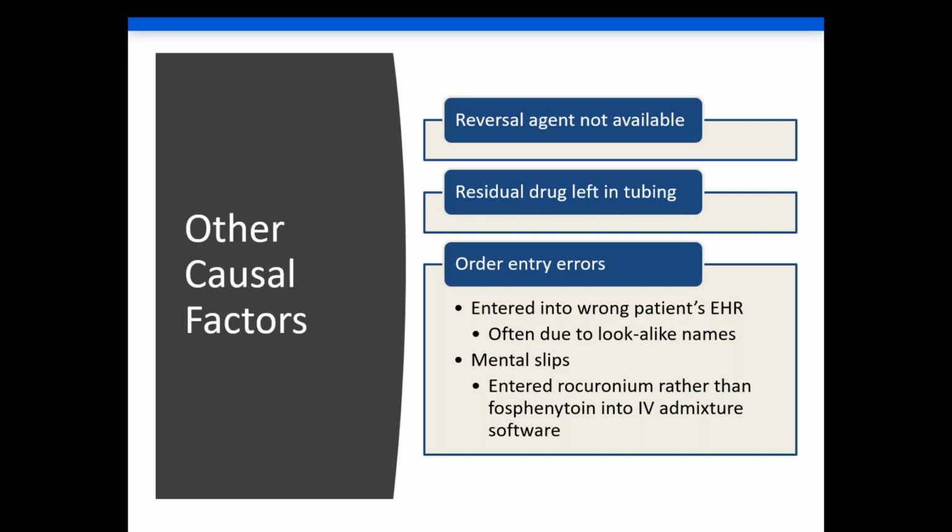So again, that knowledge deficit doesn't always happen only in areas where neuromuscular blockers aren't regularly used. We have a whole host of errors that have been reported, either with the timing of those medications or accidental administration of those medications to patients who aren't on ventilators, in areas where those drugs are typically used.